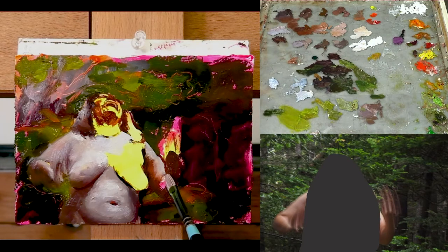Using a smaller brush, I'm just going to work on this little crease in the elbow and then paint around it.